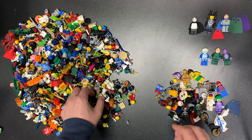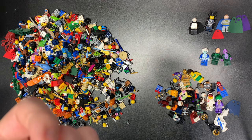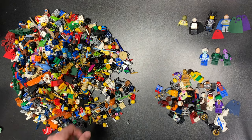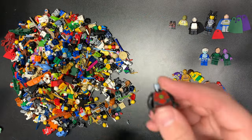Some cool tutu pieces right here. Here is a good one. This is Bossk. He is filthy. Debating whether that's worth cleaning. It doesn't look like the torso is cracked, so we might. We'll see. There's a good Pixel right there as well.